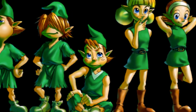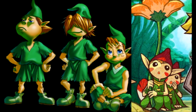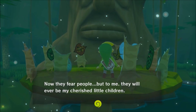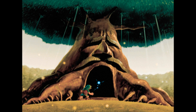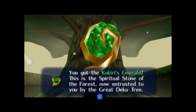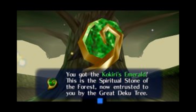After all, the Picori and Kokiri have a lot of similarities as well, as they both live in the forest, wear green garbs or tunics, and have pointy ears and pointy hats. Nevertheless, the Picori do not appear to have any type of a connection with the Great Deku Tree, which makes any potential evolution from them into this Korok unlikely, given that both the Kokiri and Koroks are clearly children of the Great Deku Tree, and in fact have great reverence for it.